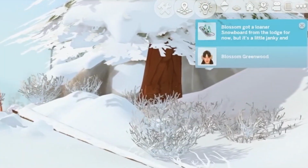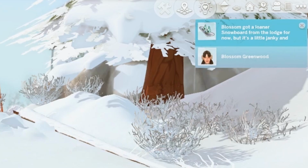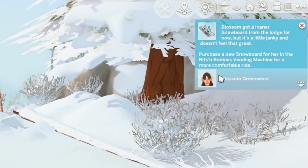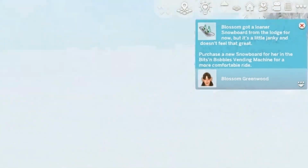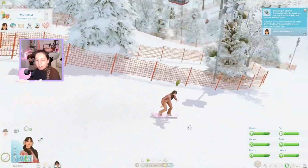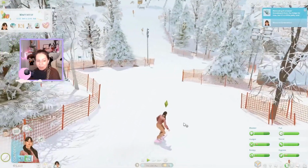Blossom got a loaner snowboard from the lodge for now, but it's a little janky and doesn't feel that great. Purchased a new snowboard for her in the Bits and Bobbles vending machine for a more comfortable ride. Oh, interesting. I didn't realize that you could get a snowboard out of a vending machine, but that's really cool.